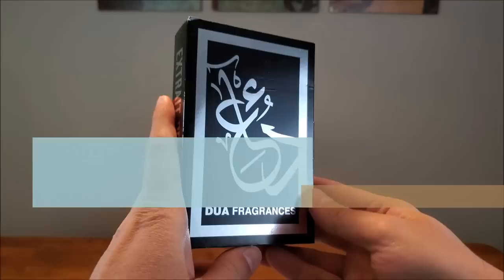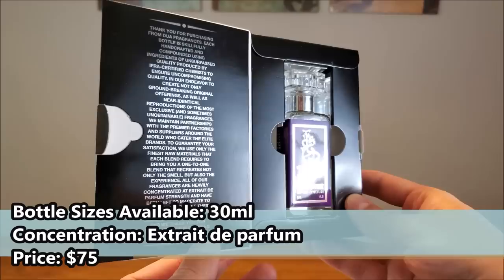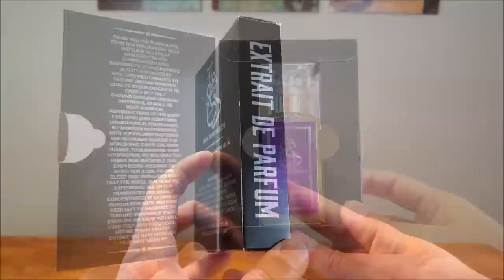So the box just has this logo on the front that says Duo. You open it up just like this, and you can see this little blurb on the left-hand side if you would like to pause your screen and read it. And then the bottle rests in the box on the right-hand side here. The side of the box just has the concentration, and the back of the box has the size, the concentration, the ingredients, and the website.